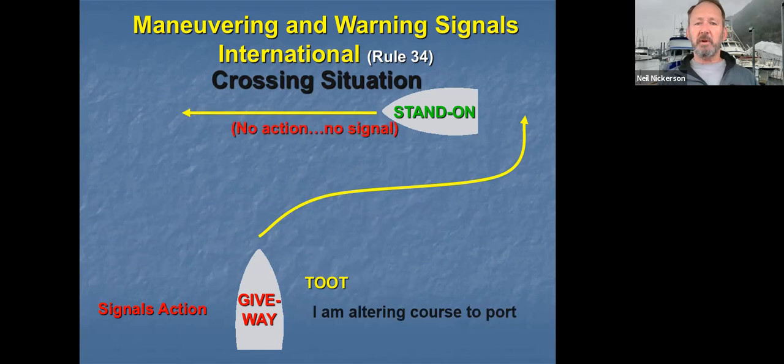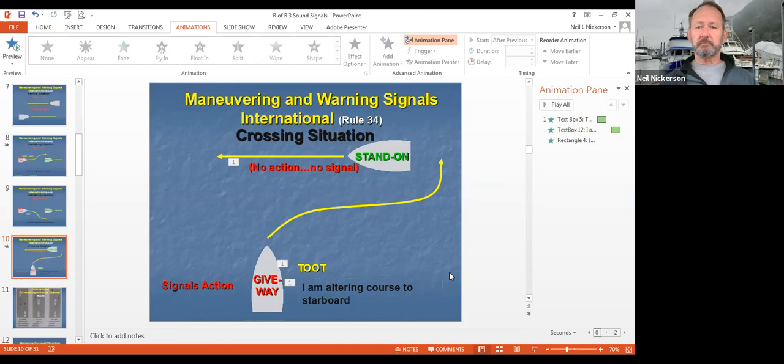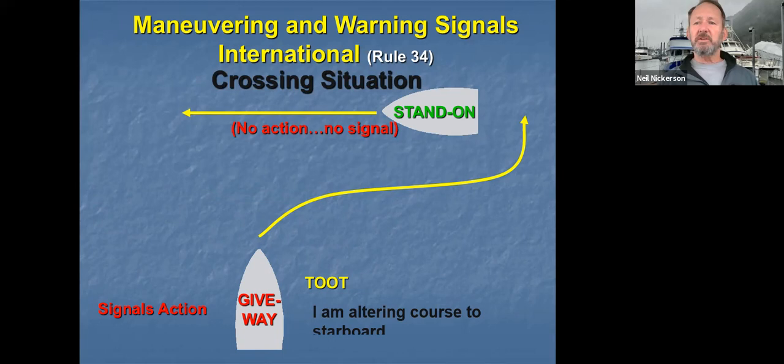Oops, correct that. And once again, the stand-on vessel is not taking any action, so no signal.